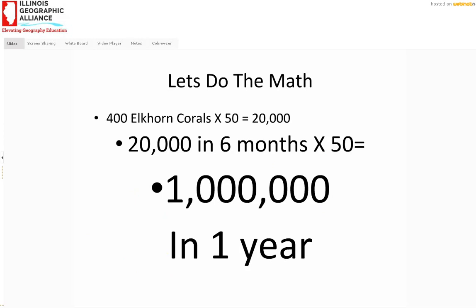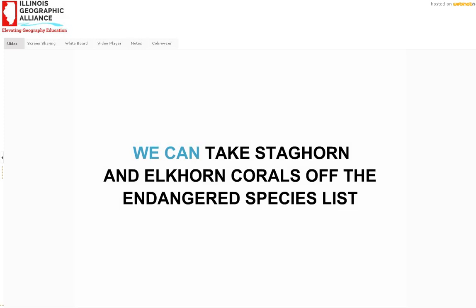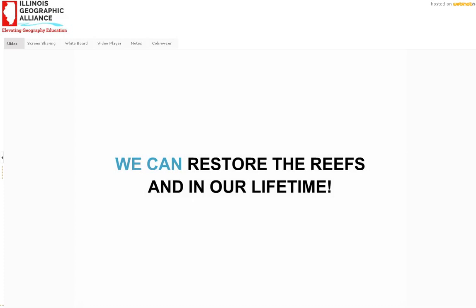We could take staghorn coral and elkhorn coral off the endangered species list because with just 1 or 2 million corals. And we could do that in our lifetime. Could you imagine we lost 40% of most of the corals, and in some cases it's more, that in just the next few years we could replant them all with corals that could survive tomorrow's conditions? Well, some places are doing it.